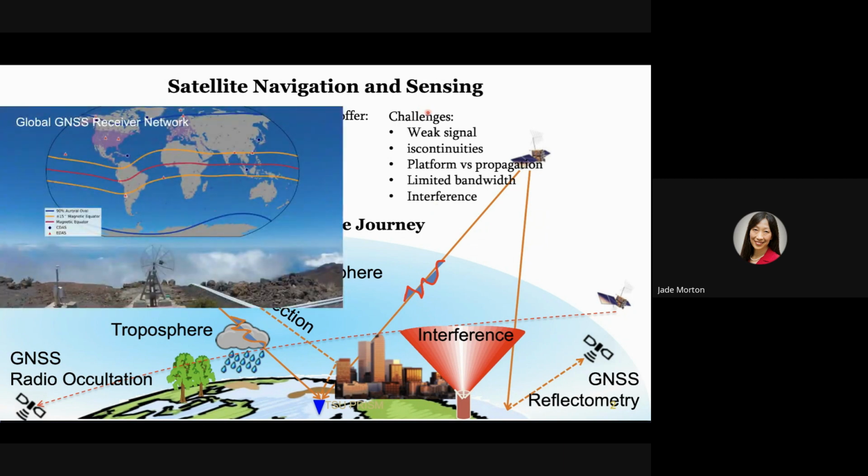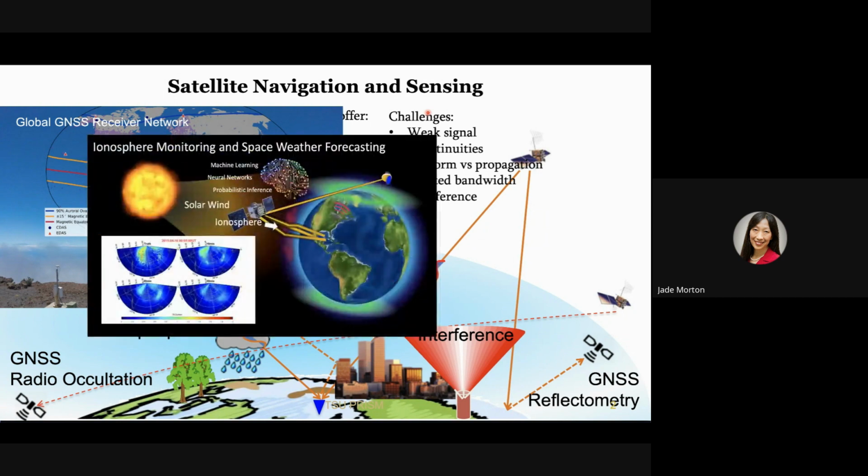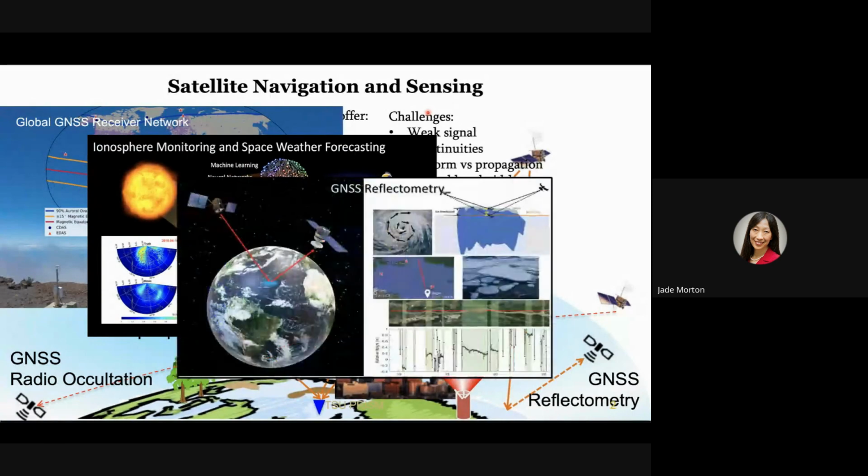And so in my lab, we divide our research into 4 areas. The first area is deploying global network receivers so that we can monitor the signals. The second area is taking the data that we have acquired over the years, as well as data from other systems and other people's networks, to monitor the ionosphere and to develop machine learning algorithms to forecast space weather. The third area is GNSS reflectometry, and I'll get into a lot more detail on that.